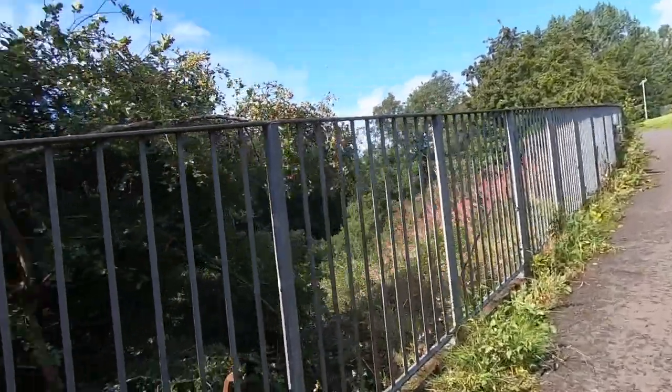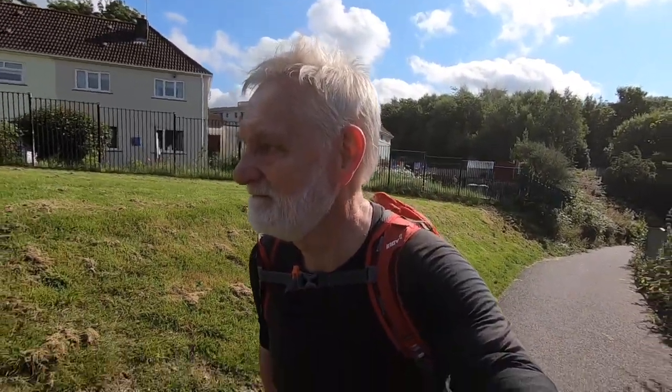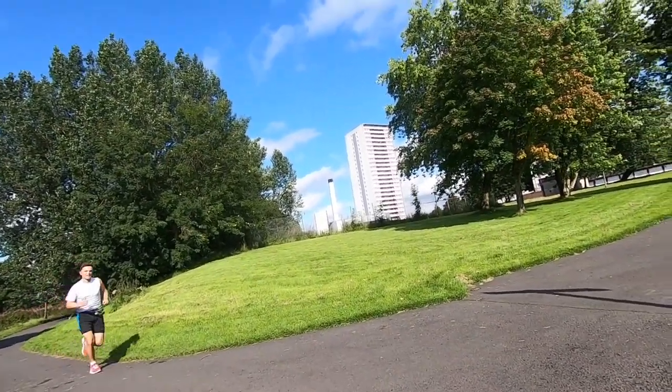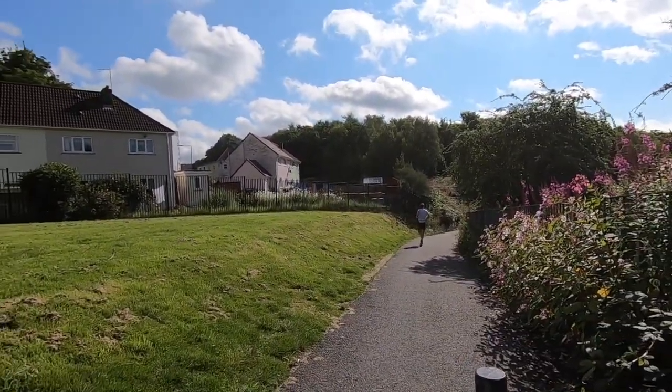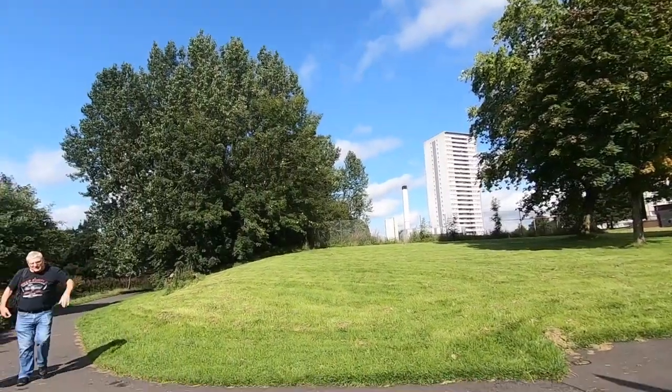A bit more elevated. Coming up from the riverside. Runner ahead. Bit more elevated now. Heading up. Runner ahead of us. And get a wider view of the surroundings. It looks like a school or something up ahead. Keep on trucking. Okay. Good morning.